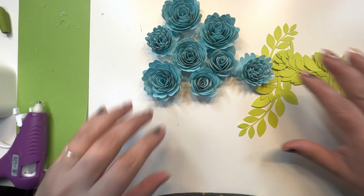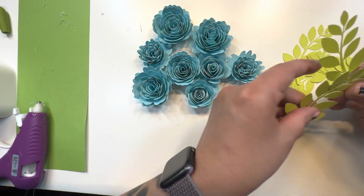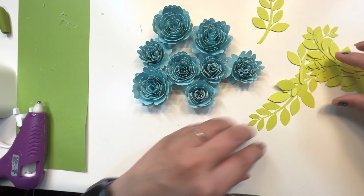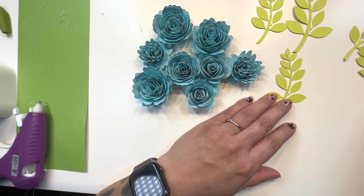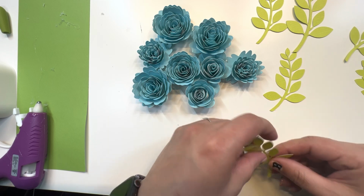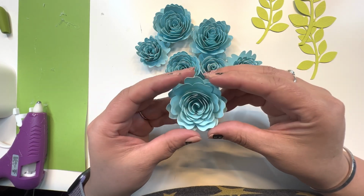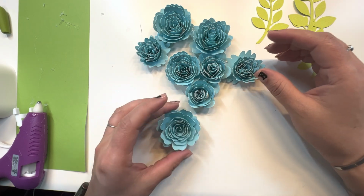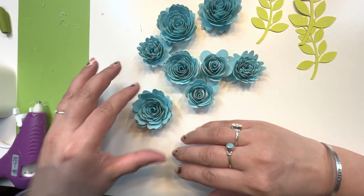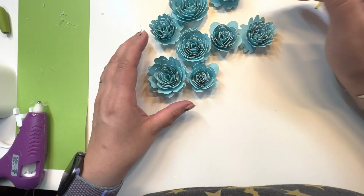Okay, so now that the flowers are all glued together, I take my leaves and I assemble the flowers and the leaves together in a way that I think will look nice. So this one looks very open, and this is the background to the shadow box. I usually like 3 flowers in the bottom corner and 2 flowers in the top corner, but we'll see what looks best.